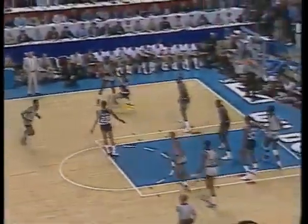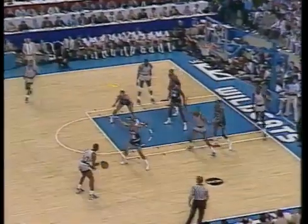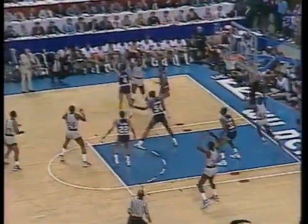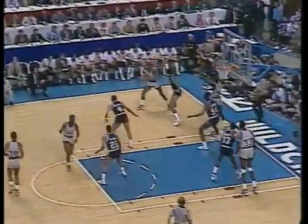Now defensively for Villanova, they play a zone defense. They match up to where the Georgetown players are, and they play this matchup zone as well as anybody in the country. Patrick Ewing, Bill Martin, and now it is Jackson swinging it to David Wingate. Here's Martin.